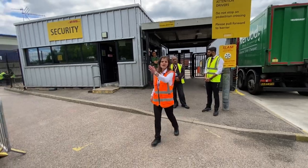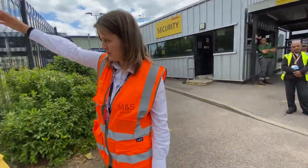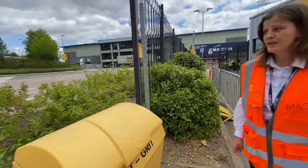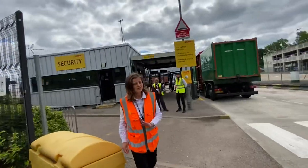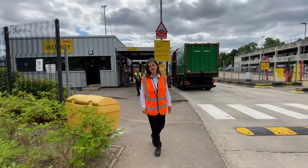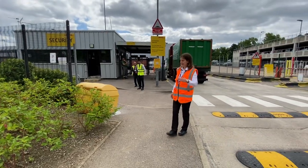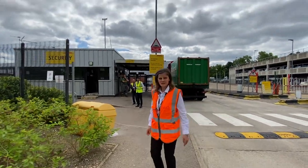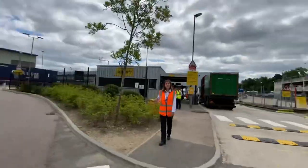Can you please leave now? Yeah, I'm just going to go up to there and stand on the path and carry on recording. Can you please leave? All right, I'm just telling you. You cannot take any more. I'm taking videos. I'm not going to go anywhere. I'm just going to stand on the path and carry on. Okay, no problem. I'm going to stand on the public access over here and take some video.